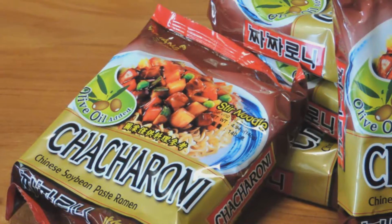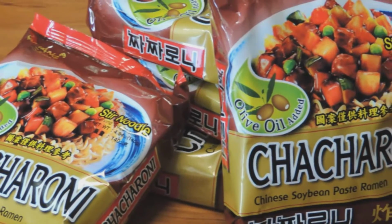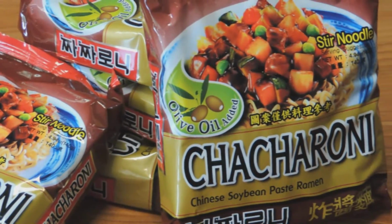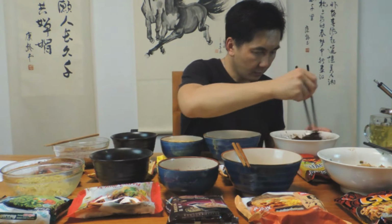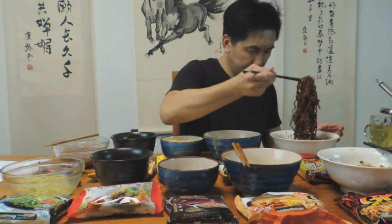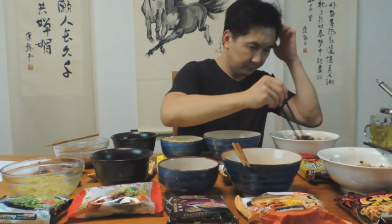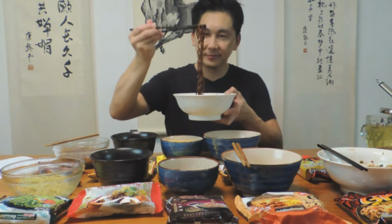So the ninth one is Chinese. This one is Chinese soybean paste with olive oil. This one is a dry mix recipe just like the aglio and green chili previously. I know my soy sauce and fermented bean paste over my Chinese dishes, but I wonder how this will be like with the olive oil in a noodle form. So let us get to it.